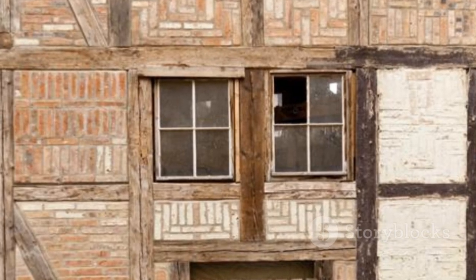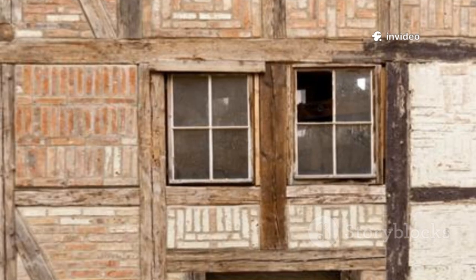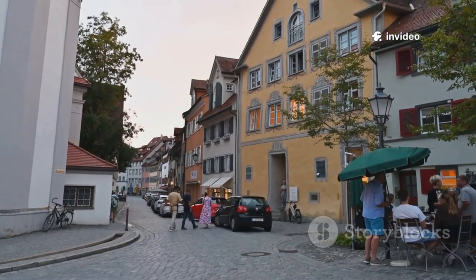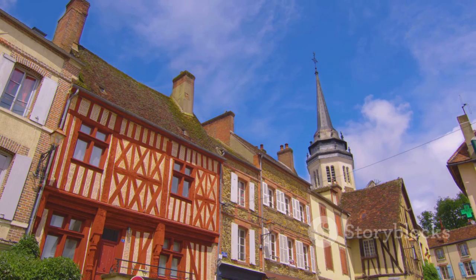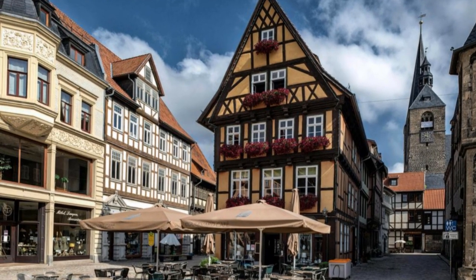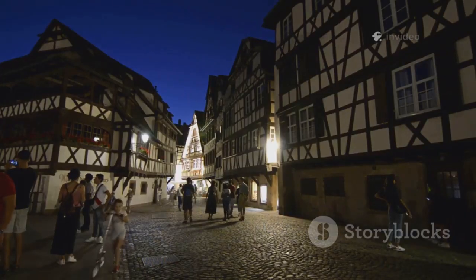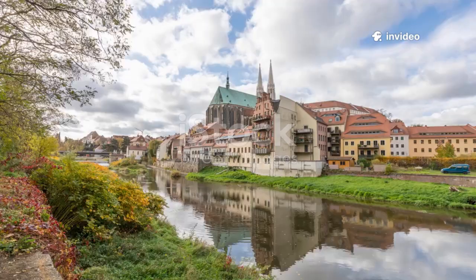Quedlinburg's story is about bouncing back. It was fixed up after Germany reunited by people who cared deeply. It's not just kept safe, it's been saved and brought back to life. Here, history isn't just seen, it's felt in every wooden beam and stone. Quedlinburg shows how strong a community and its history can be. It's a place to walk around, wonder, and value the past. And it's unforgettable.